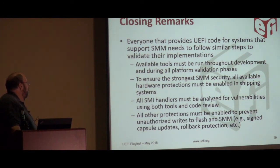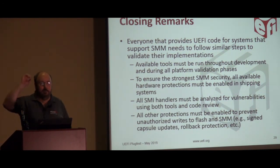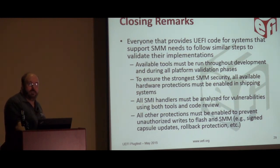You must run all of the available tools. Make sure that if you've got the Haswell type environment, enable that bit. It's crazy to leave it off. You want to detect these anywhere in the development cycle, and it should be on in shipping systems. You don't want to have somebody insert some code that somehow starts violating this and adds a vulnerability, either deliberately or accidentally. All SMI handlers need to be analyzed, both tools and code review.